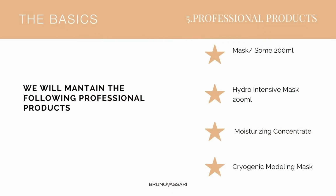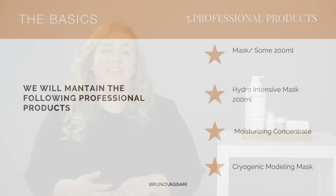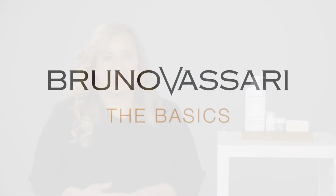Now let's see the professional area from the basics. In this professional area, we will maintain the following references. You will find the Maxome, the hydrointensive, the cryogenic modeling mask, and the moisturizing concentrates. About the moisturizing concentrate, in order to be more sustainable, we changed the packaging from plastic to glass. We reduced the amount of this concentrate. It used to come with 3 ml, and the new one will come with 2 ml.